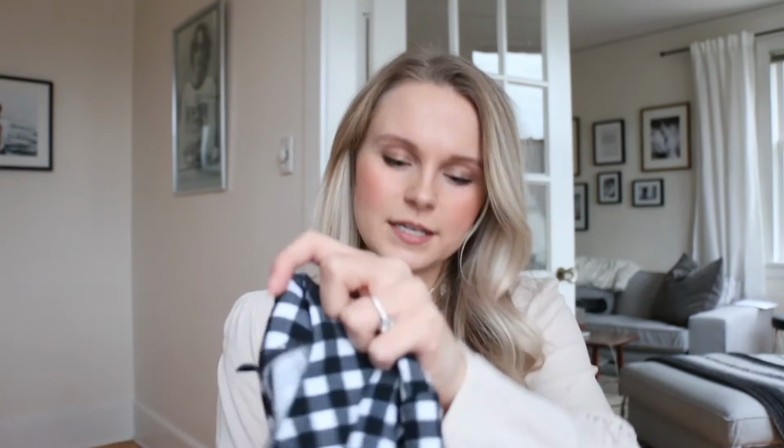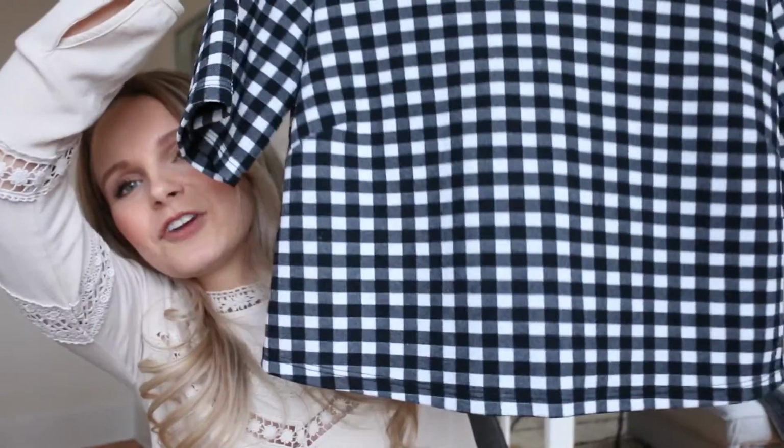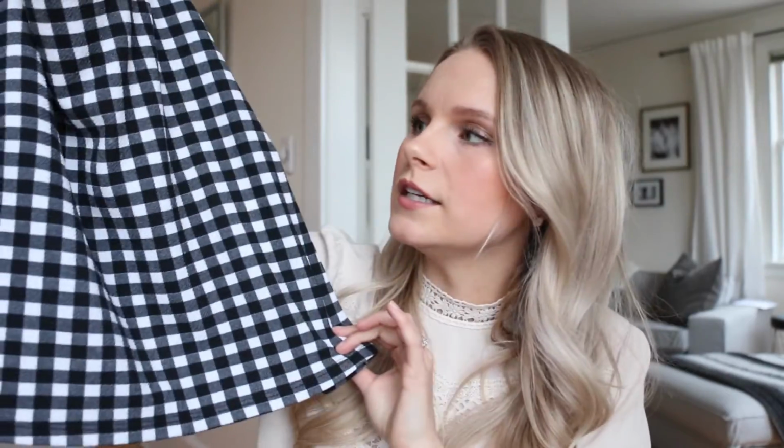Okay, and the last item is a really old item, so I don't know why I'm even mentioning it, but I guess it's just the style of the shirt that is my favorite. And it is this cropped checkered kind of shirt. It definitely looks more summery, obviously. It's kind of like a summer black and white picnic shirt pattern, but it's from Forever 21 several seasons ago. I actually got it as a matching set. It comes with a little high-waisted skirt, but I almost always wear the top separately.